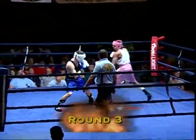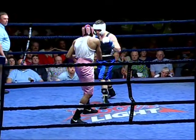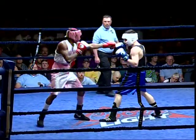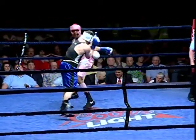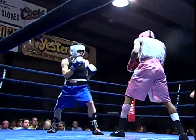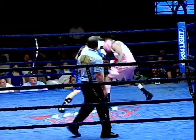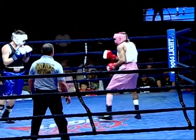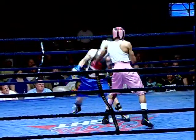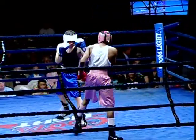Third and final round. Barnes coming straight out, tripling up that jab, trying to get something set up. Nice connection by Urista. Yes, it is. Barnes trying to pick a good shot. Oh, see how Barnes just makes his opponent miss? He's just so slippery. He's a master at it. Oh, big right hand by Barnes.